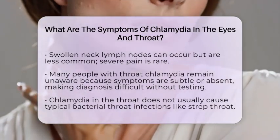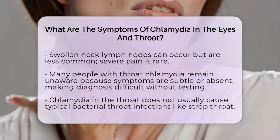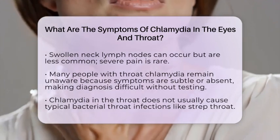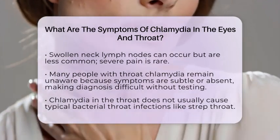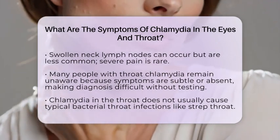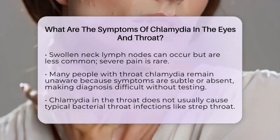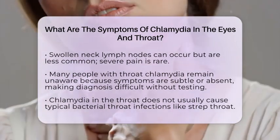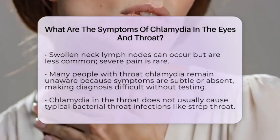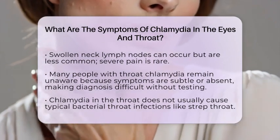You might experience a sore throat that doesn't go away, some irritation or discomfort when swallowing, or a scratchy feeling in your throat. Swollen lymph nodes in the neck are also possible but less common. Since symptoms are usually mild or absent, throat chlamydia often remains undiagnosed unless specific testing is done. It's important to remember that chlamydia in the throat does not typically cause severe pain or other signs typical of bacterial throat infections like strep throat.